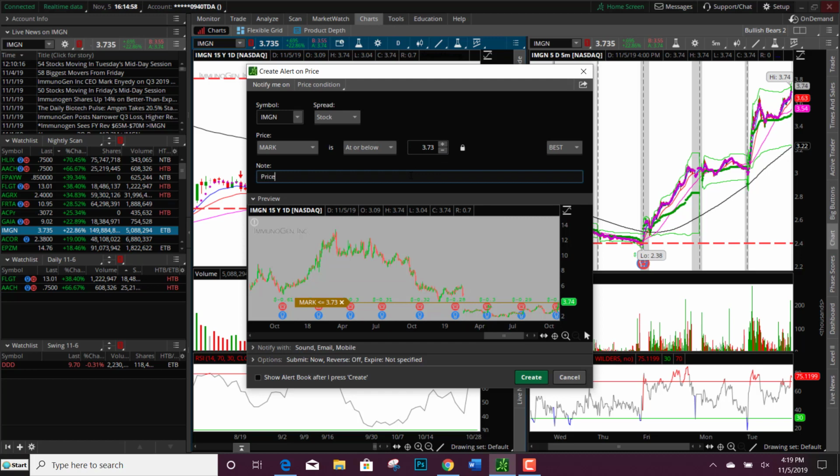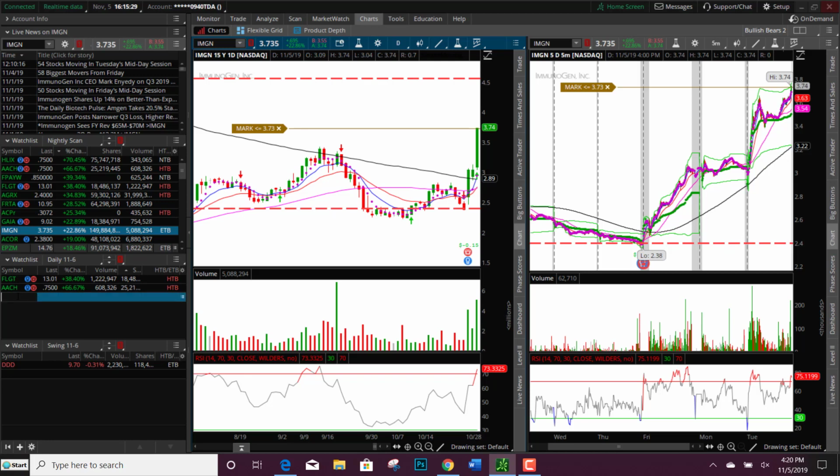So price inside gap on daily, bull flag on hourly. Bull flag on hourly. Watch for resistance at top of gap around 455. It'll also help if I put the 4. Okay, there we go.